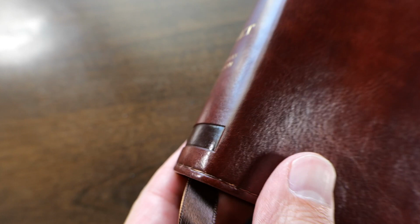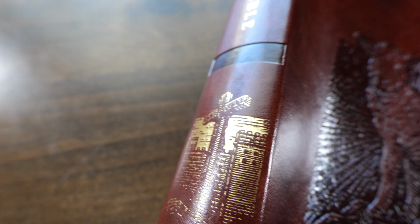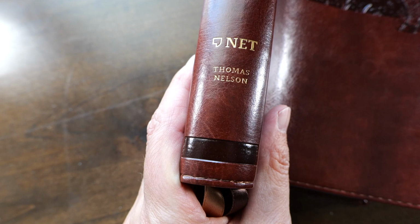So there's probably a better way to say this in English, but I'm sorry, I'm Portuguese. English is my second language. Just bear with me, but the camera is showing you exactly what these are, and I think they look lovely. They look beautiful. They have a darker coloration, and that really makes them stand out. Beautiful. Awesome job by Thomas Nelson.